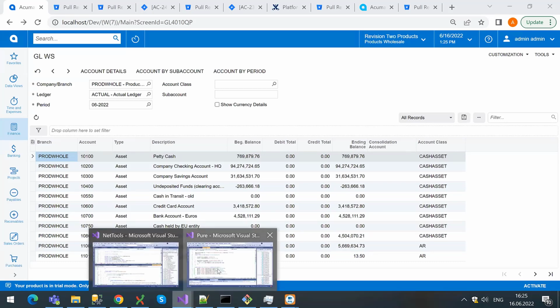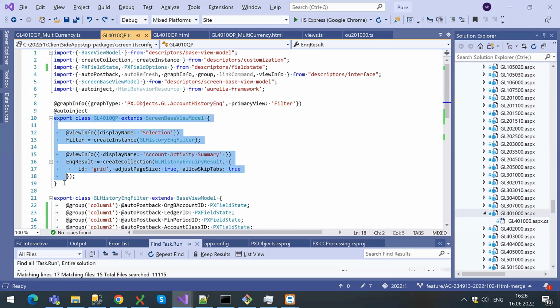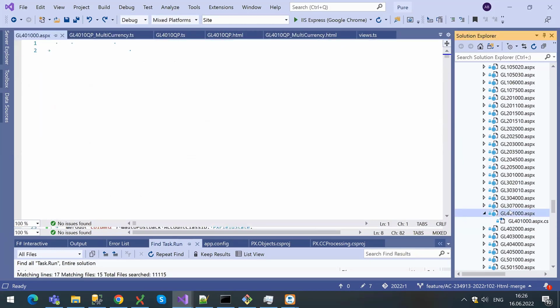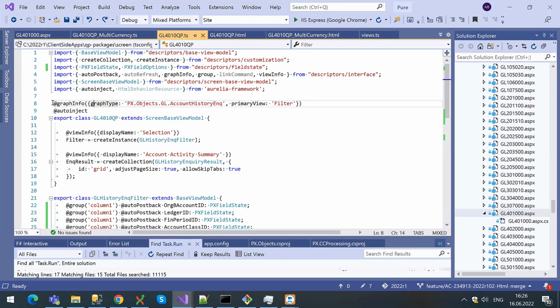Let's go to Visual Studio to see how our screens will be defined and how they will interact with our business objects that remain untouched. Here you see that we define something related to the entire screen. In this entire screen, we need to specify what graph we will instantiate and what primary view will be used in this graph for navigation. Quite similar to our ASPX definition, data source control, but now it takes only one line of code.